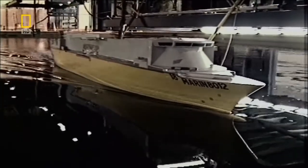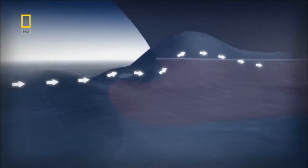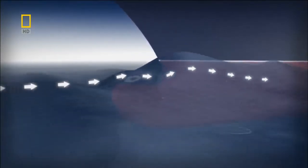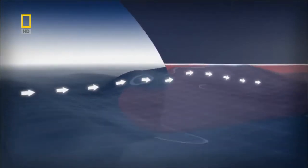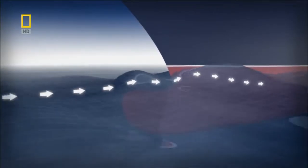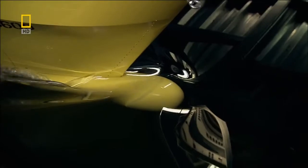But even with a bulbous bow, the QM2 model is not fast enough. In a bold move, Valkhoff increases the size of the bulbous bow by nearly 2 meters for maximum effect, making it 12 meters longer than ever before on a passenger ship. The model finally hits its target speed.